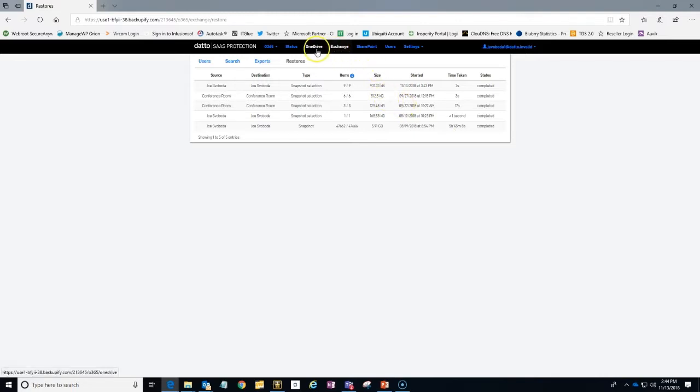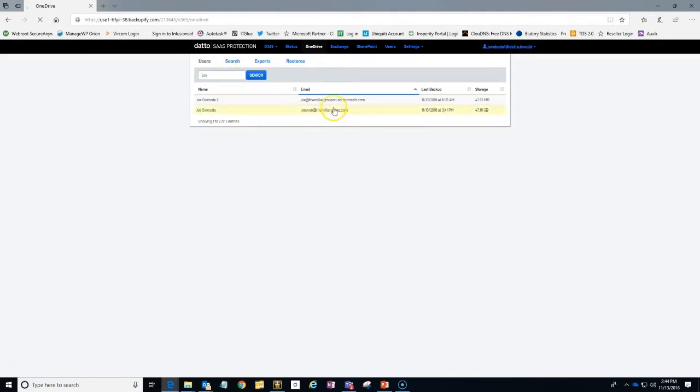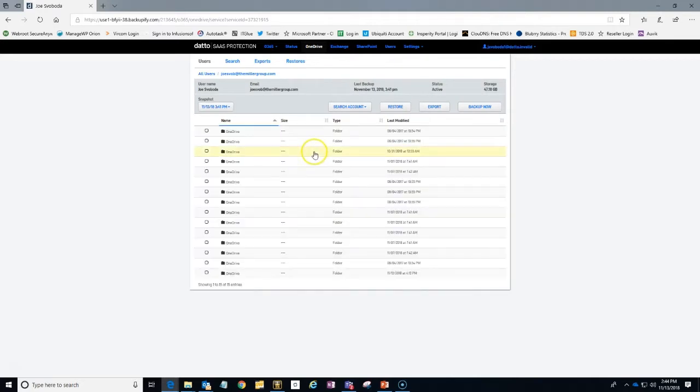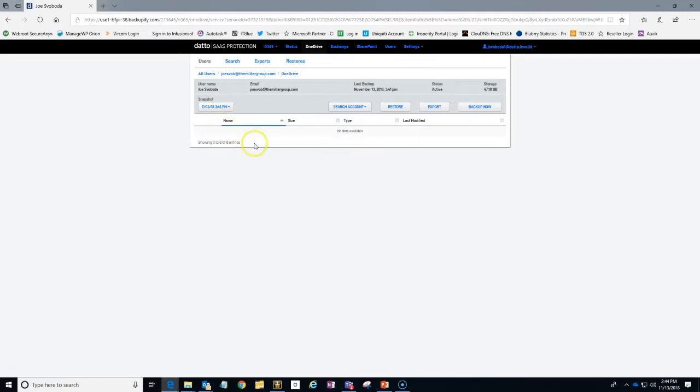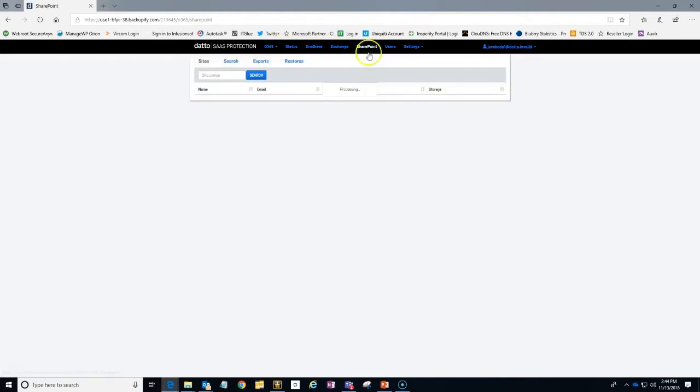So that's Exchange. OneDrive will show your different folders. If we pick Joe here again, because I think I have some data in my OneDrive, you can see the folder structure that I have on my OneDrive, and you can dive into that as well. I guess probably don't have any data on that one. I have data somewhere. Again, the status page, SharePoint's kind of the same thing.